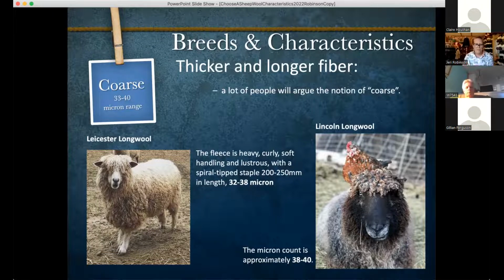Now you'll notice here, we say it's a heavy, curly, soft handling and lustrous with a spiral tipped staple, which is your length, but 32 to 38 microns suggested that it can only be used for carpets and rugs. And that's just simply not the case. And so you have to talk to people, you have to sit with your sheep. The Lincoln Longwool, which Lincolns are really quite popular, their count is the highest of the Longwools at 38 to 40.